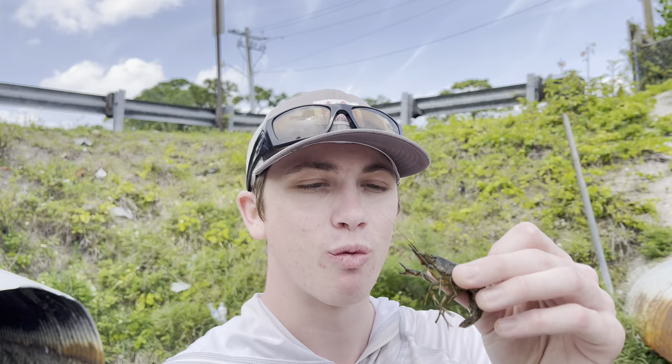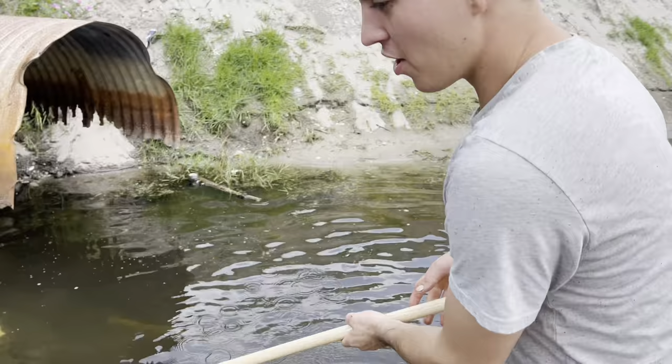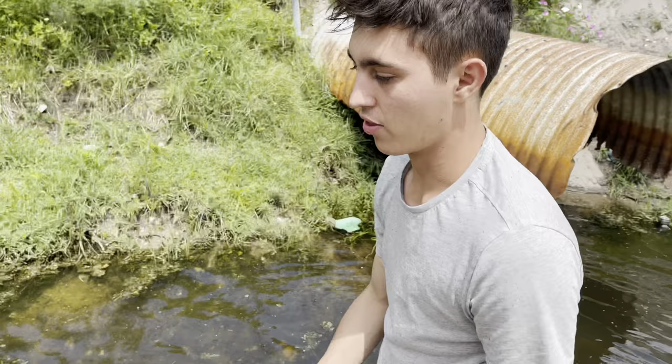So we can breed this with the white ones and blue ones. When we get home, guys, we're gonna dump this in the fish tank with the crawfish and see if they breed. This is gonna be crazy. Yo, if they breed, that would be so cool. We get like hybrid crawfish. All right, now we have two crawfish. Let's go. Let's see what else we get. Last scoop. Oh, fish. Fish on the other bank. Oh, yeah. Horrible. Nope. Boo.